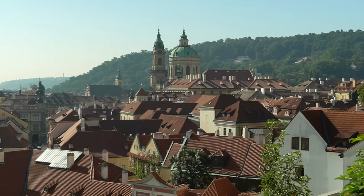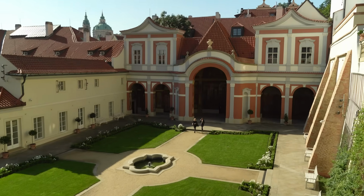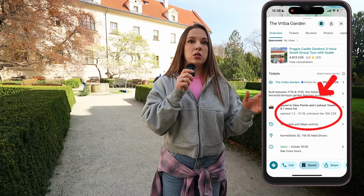Also, some gardens have paid entrance, for example the gardens below Prague Castle and Vrtba Garden. I tried to mention how much the paid entrance is in the comments under the gardens on the list, as you can see over here. I will try to update them regularly, but please cut me some slack.